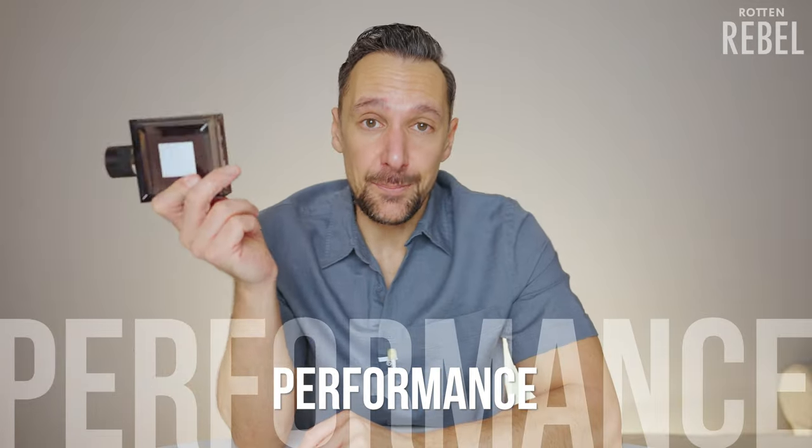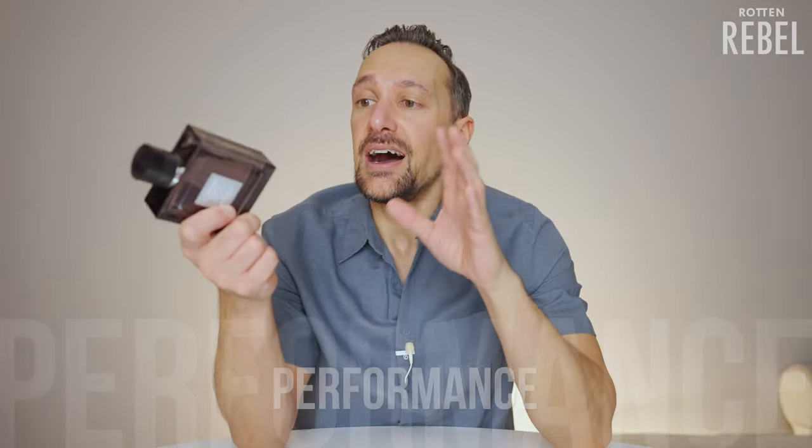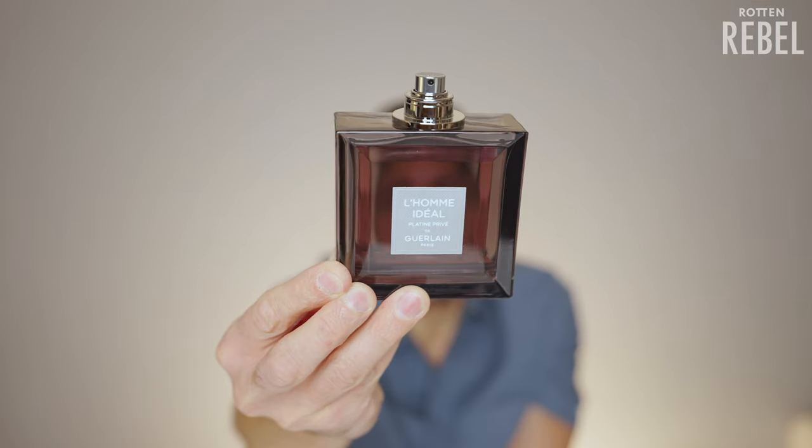So I have not done a lot of performance tests yet, but based on my limited wearing experience, I think that the longevity is decent, but nothing strong, and the projection is about average. I need to get back to you on the performance later on, but right now the performance feels about average, but not strong. The original cologne is a fragrance I sprayed on and then kept topping up, which is one of the reasons I believe it got me so many compliments. Platine Privé almost feels like it's on the same level, so I think I might have to top this one up on warm summer days as well.